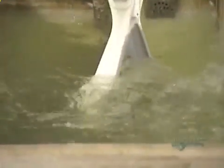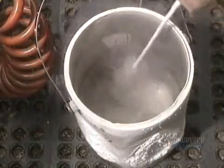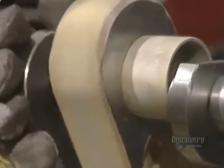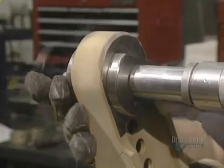Water, agitated by air jets, cleans away the chromic acid, and the part is rinsed with water another time. The part is now baked at 190 degrees over 23 hours to remove hydrogen induced during the plating process. Then the part is immersed in liquid nitrogen at -129 degrees centigrade before it's inserted in order to reduce its size. This collar is easily pushed on with a hydraulic jack.